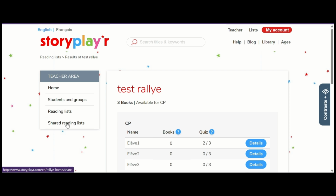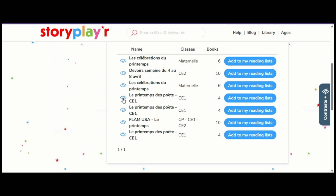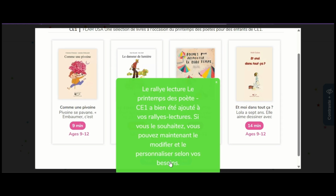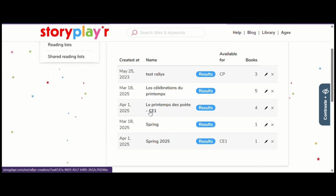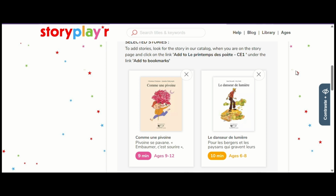Back to group results. And now, finally, I'm going to talk to you about the shared reading lists. So, as I said, some teachers don't have the time to make their own reading list. So, for example, if we want to look for a spring reading list, we can look for it. Let's look for it in French, search, and then we'll see all of those. Then you click on the I, and so this teacher made this reading list with these 4 books. If I love this, then I can click on add to my reading lists. Then I go back to reading lists, and I will see this here, Le Printemps des Poètes CE1. And of course now I can edit it as well. So I can allow the audio version, the recording, I can delete 1 book and add another if I want to, etc.